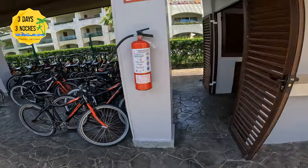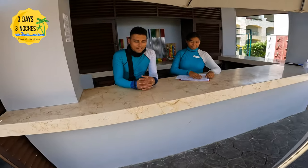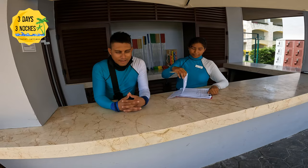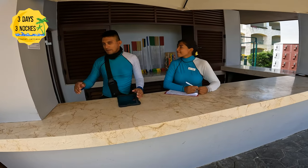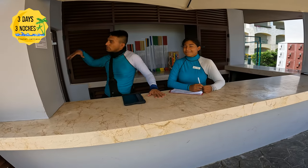You can also rent bikes in this area, so they have sizes for adults and kids. You can rent them for 2 hours at a time from 9 a.m. to 5 p.m., so you can take a ride over to the Moon Palace, have a family bike ride, or just a solo ride just to explore the resort a little bit.